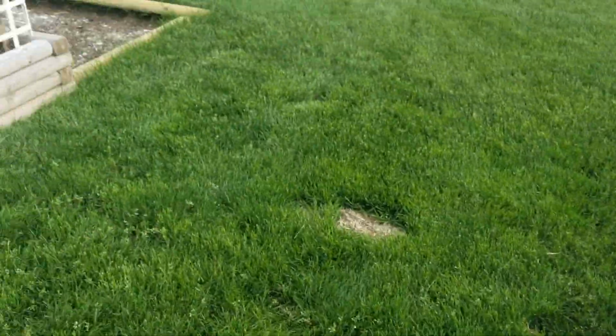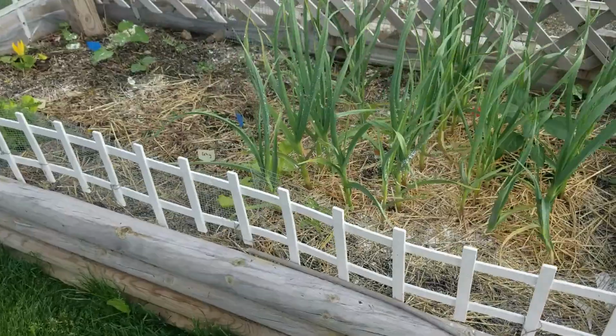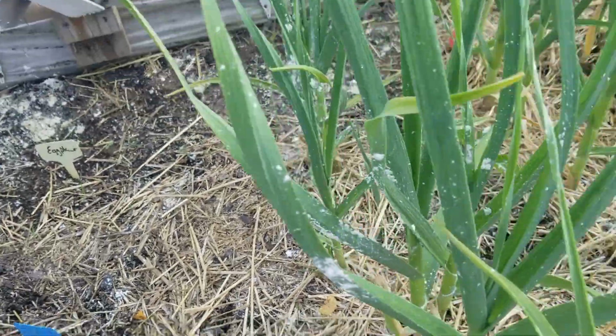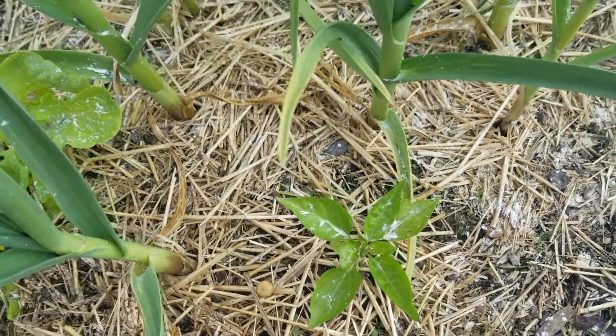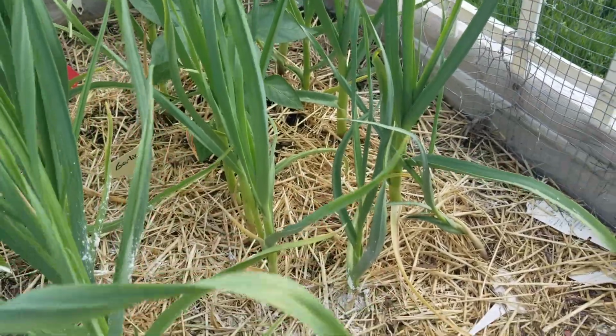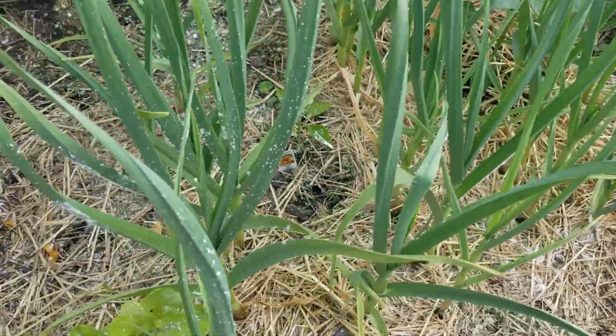Not in this garden bed, but where are they hiding? Here's one right here. I got a couple of little mushrooms, y'all, that have been popping up. Here's another one in my garden bed, probably because of the straw that I put down to help protect against the late frost that we were getting. There's another one.